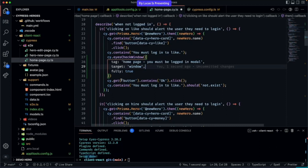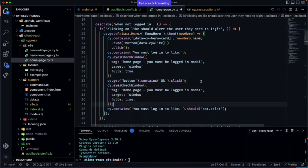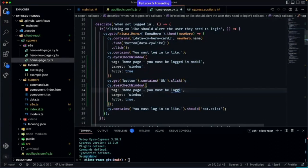And so what about, you said do we want to do another one after this? Yeah. So we can basically copy the whole call there and paste it after that. And then we could say something like homepage without modal, or you must be logged in not appearing, or modal dismissed.